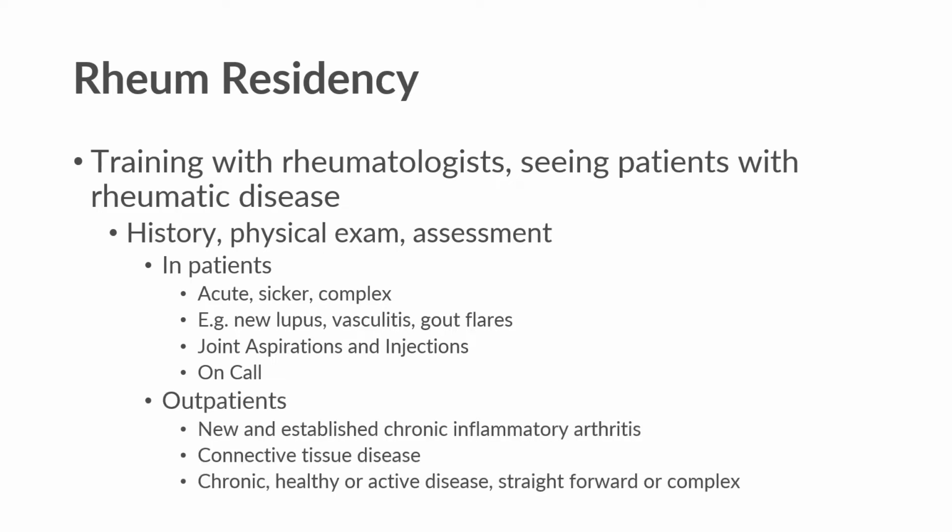More time is probably spent in the outpatient setting in rheumatology residency, seeing patients in clinic for things like new as well as established chronic inflammatory arthritis like rheumatoid arthritis, psoriatic arthritis, ankylosing spondylitis, so forth. Things like connective tissue disease, so lupus, vasculitis, myositis, and so forth. These patients more often than not are chronic. They may be otherwise healthy, but they may also have active disease. They may be very straightforward with just having their rheumatic condition, but they may also be very complex as well. And rheumatology residency trains you to be able to see patients in any of those situations.